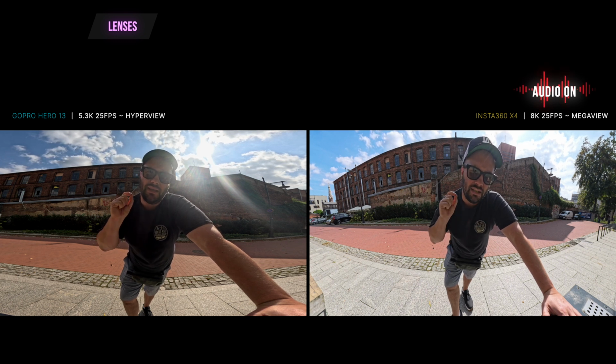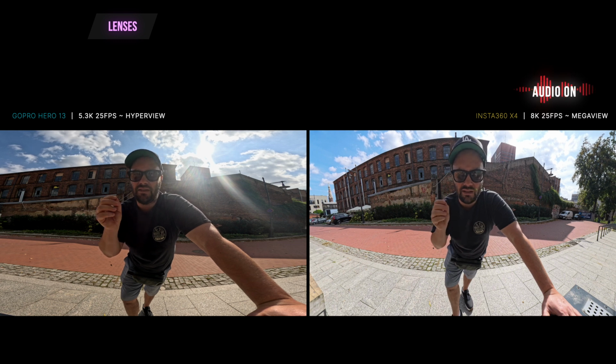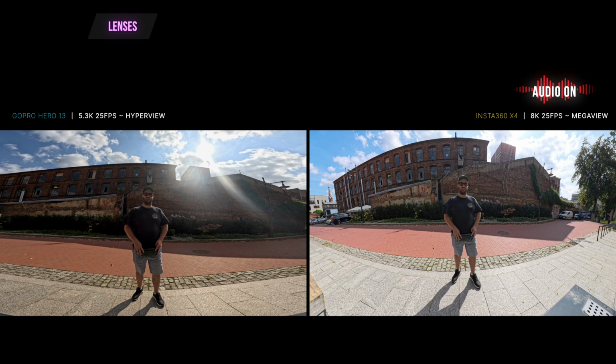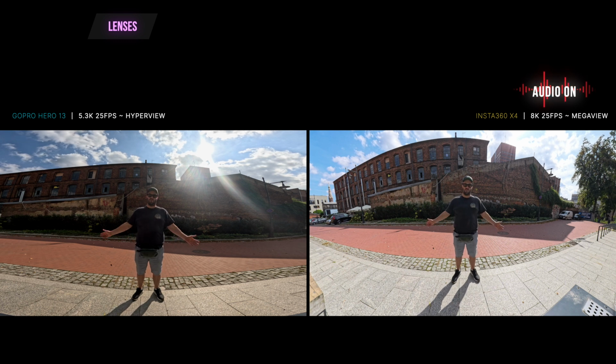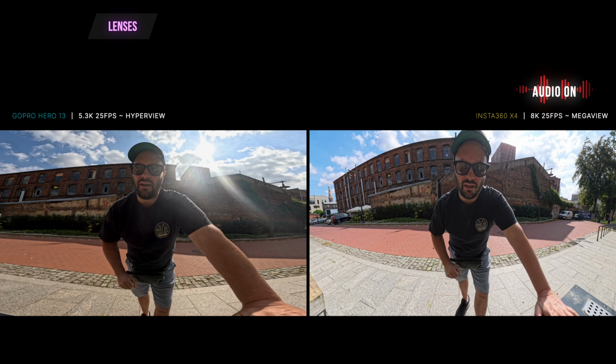Right now, the GoPro is on Hyperview. I think it's like 12 millimeters, and the Insta360 is on Mega View. And if I stand here, this is what I look like in both of them, and this is how much distortion you have with both of these cameras. Let's check out the next one.